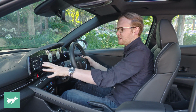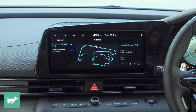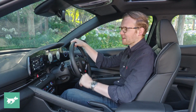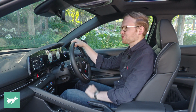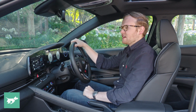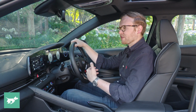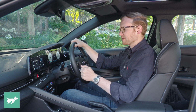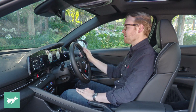You can watch your G-force graphic, and we also have a circuit detection system in here that knows when you're drawing near to a recognized track, and it uses the car's GPS to set your lap times without you having to really do anything. Now, at the moment, Sydney Motorsport Park, Eastern Creek, and Wakefield Park are loaded into the system, but Hyundai promise a range of other Australian tracks will be included in early 2022, so we're going to watch that one, but I'll be testing that later in this video at Motorsport Park.